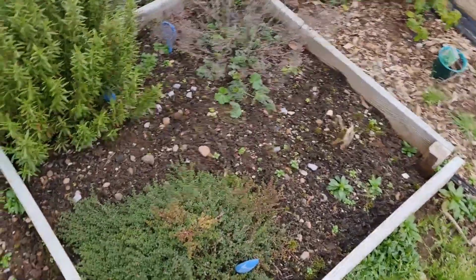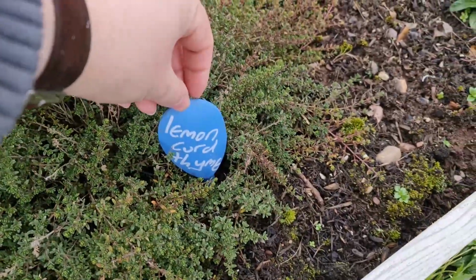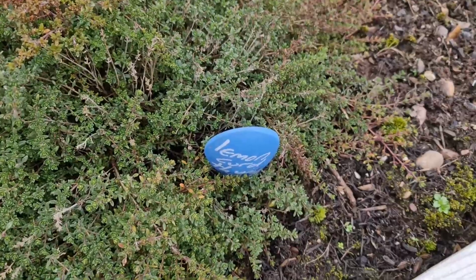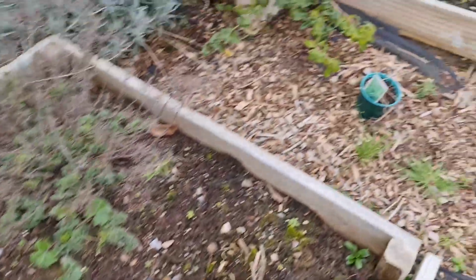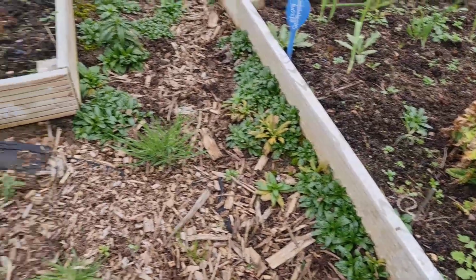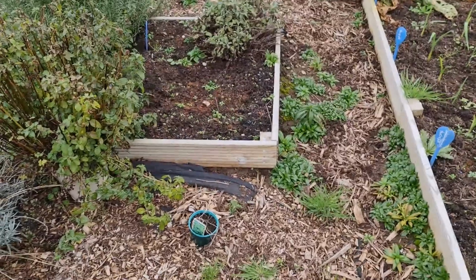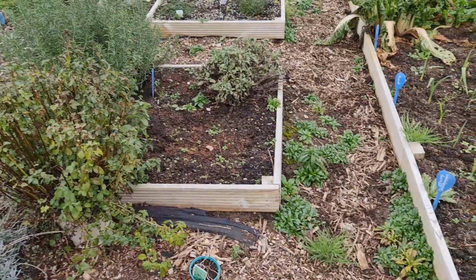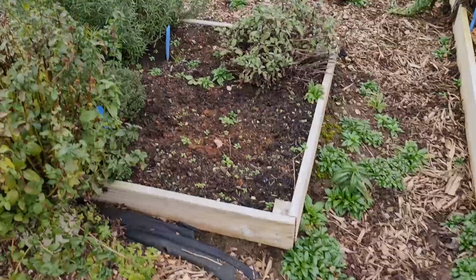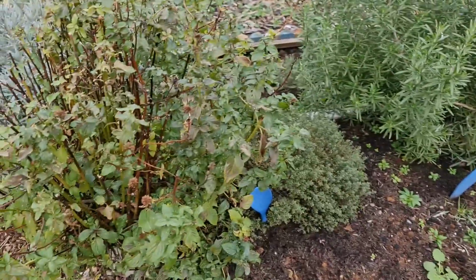So then, if we head back up along the herb beds, this time is the lemon curd thyme, and that's just doing beautifully. Again, needs a haircut, it's sort of creeping over. Also, all of the beds are starting to look quite nice and weathered in. I don't know if you've seen my earlier videos, but when I first painted them they were bright whites, they just popped, but now they're weathered in, it's looking really, really good, a bit more rustic, which is nice.